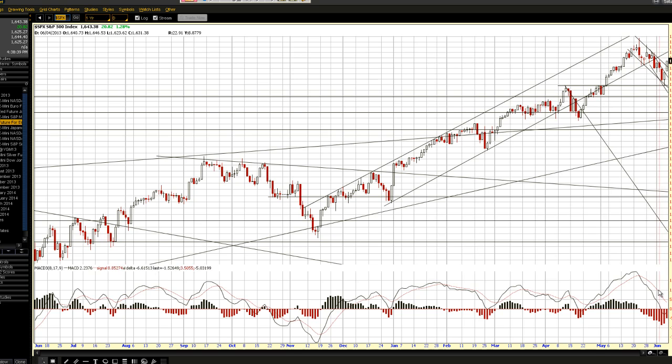And you can see here on the MACDs that they hit zero and curled up, and that's a typical thing to do. You can see it many times. Once it hits zero, it finds some support and you find a bounce before it finally continues down. So we could be in for some choppy action here. Maybe we go up, maybe we go back down, then we put in the right shoulder, then we go back up again into the week after options expiration.